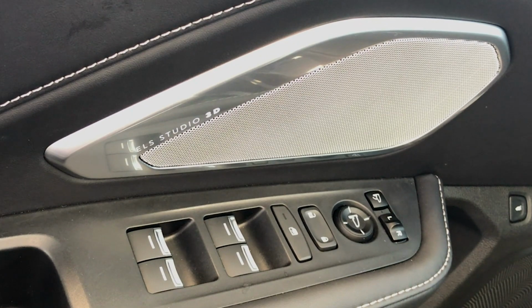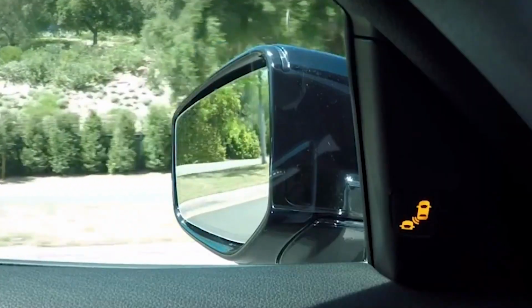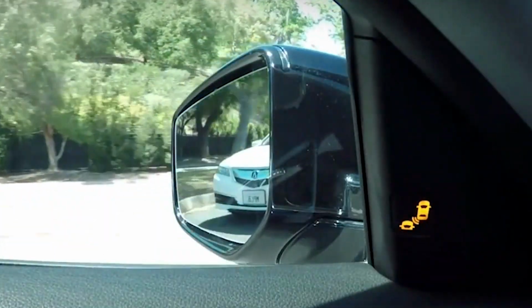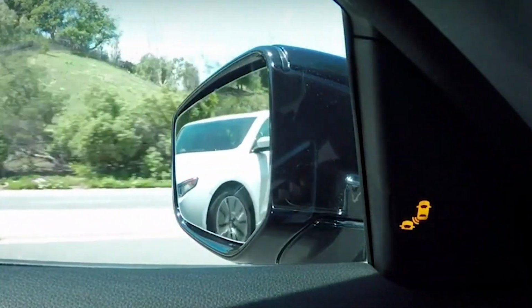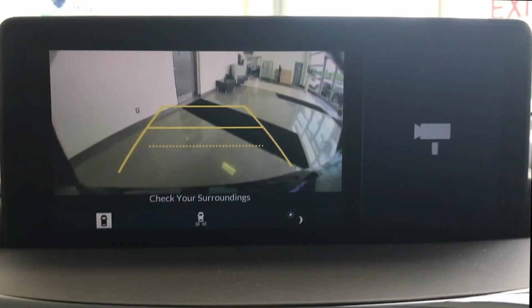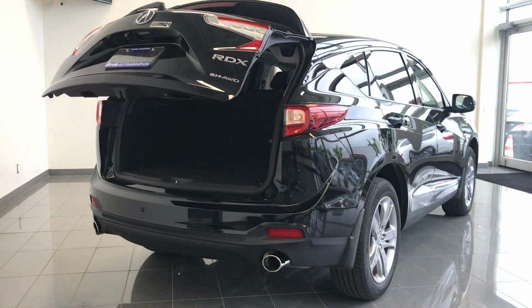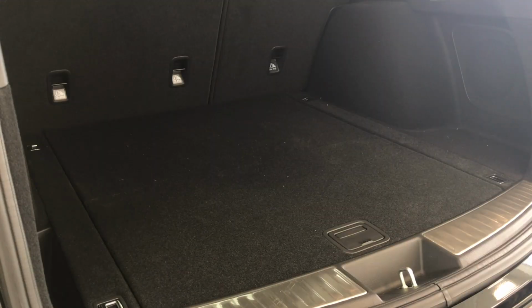ELS studio system. The 2020 RDX will have you worrying less in traffic thanks to more standard safety tech like the blind spot information system and cross-traffic monitoring system. Once you've arrived back at your destination, you'll be able to slide into any parking spot with ease using the surround view camera system. Whether you're moving people or packages, the RDX offers lots of space.